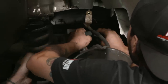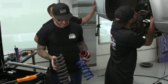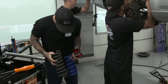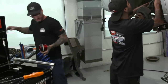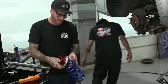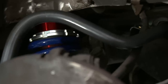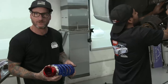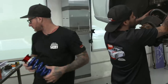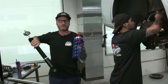So this is a pretty cool setup. Stock spring comes out. Not adjustable, it's just the way it is. They provided another spring, quite a bit shorter, but you have this adjuster, so now you can adjust ride height and spring rate. It's not a coilover because you don't have your shock and your coil all as one, but you still have an adjustable shock that's gonna go on the outside in the stock location, and then you got your spring here that's fully adjustable.